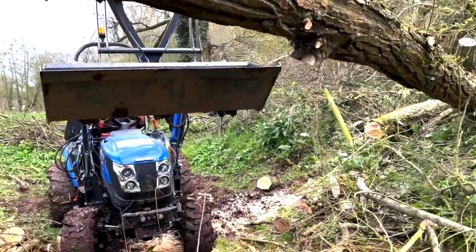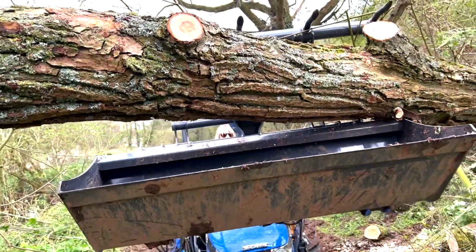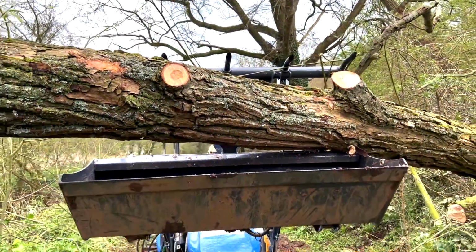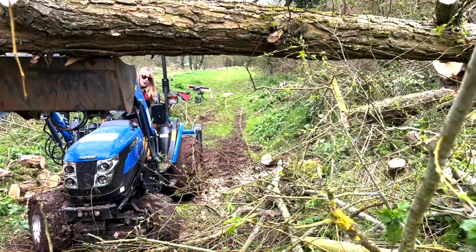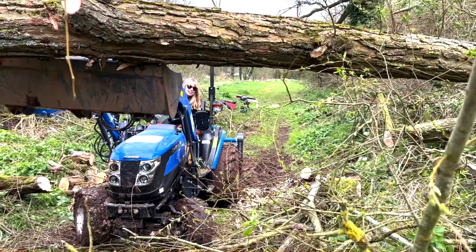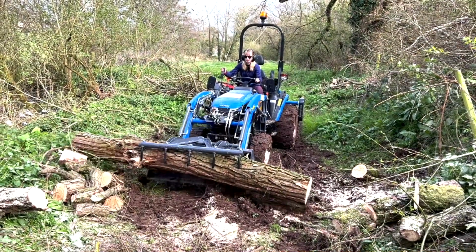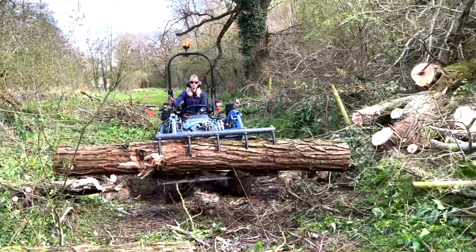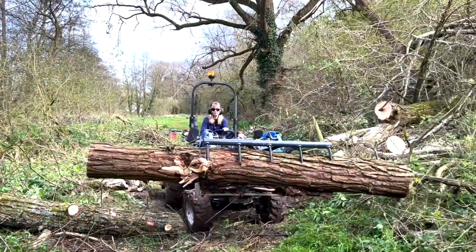Hold on. Swing in a bit. All right. I think it's good, but you need to be a bit more secure so I can start cutting. Oh, hang on. Yeah. Watch your back tires.